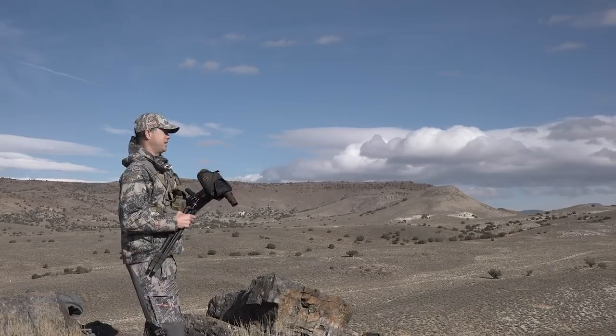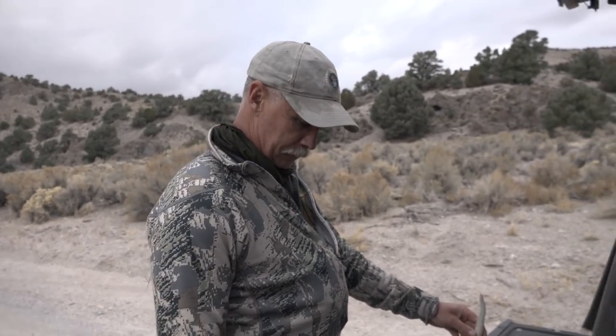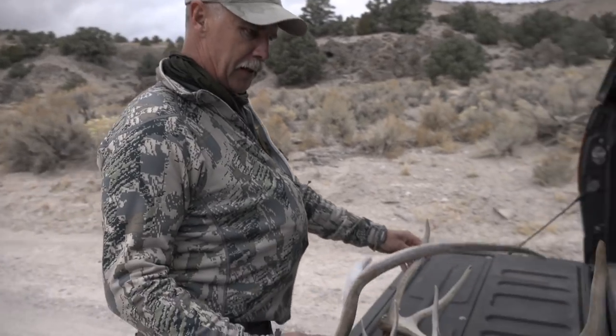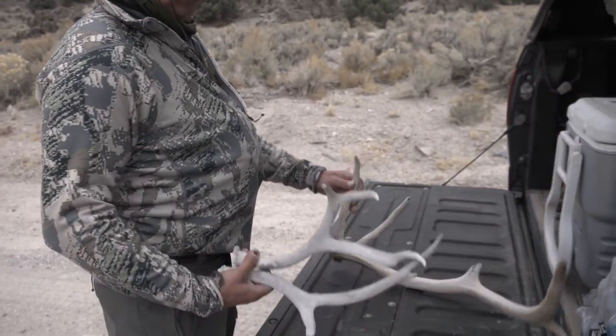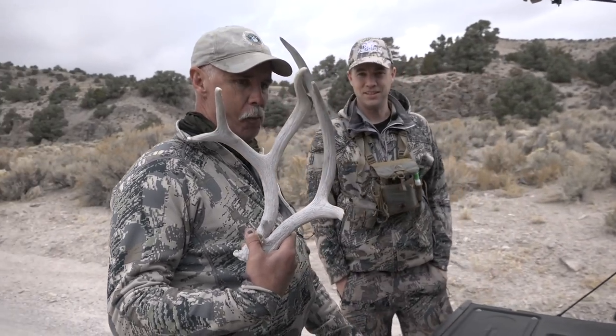Needle in a haystack. Keep looking. No sheep on the mountain, but there was an elk and a deer. That's about it. And from the looks of it, it's been there a long time.